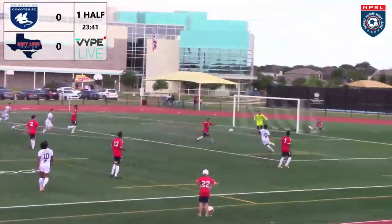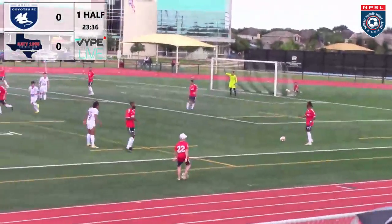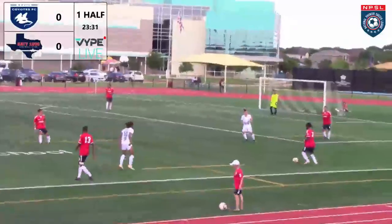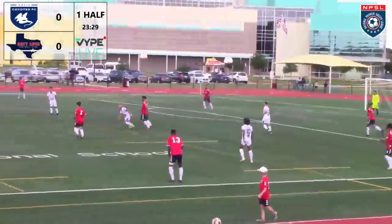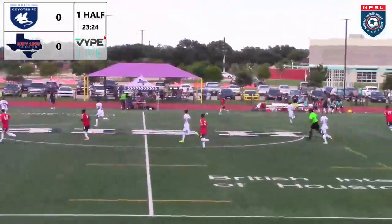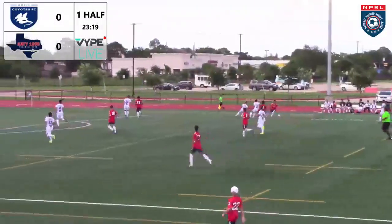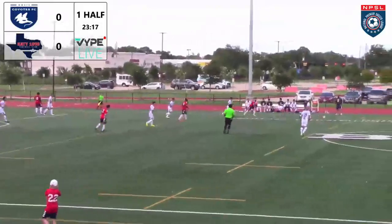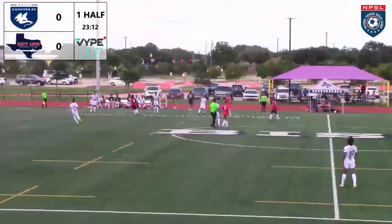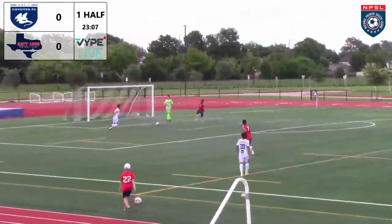And here's a kick to number 20. Has a little bit of an opening, but KD1895 is able to kick it back, as Dodds has the ball. It gets it back. Here's number 2, Latour. And 1895 down the field. And back to the Coyotes. And Coyotes FC will reset.